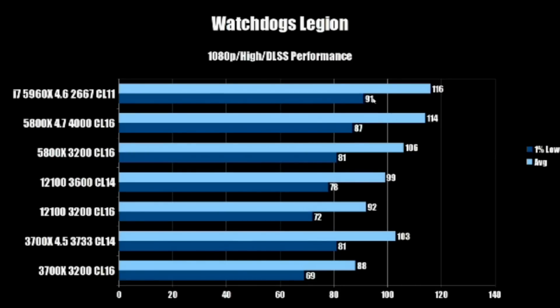And if you guys haven't already noticed, this is another one where the 5960X is chart topping, beating out the 5800X overclocked with its 114 FPS on average. We can call that a tie there. And then we have 87 on the 1% low versus 91. We might be able to chalk both of these up for margin of error, but it's damn close. And the fact that it's even in the ballpark of a 5800X overclocked, that is absolutely insane.